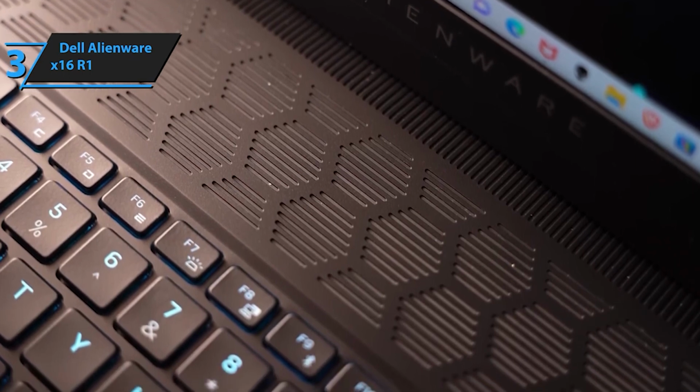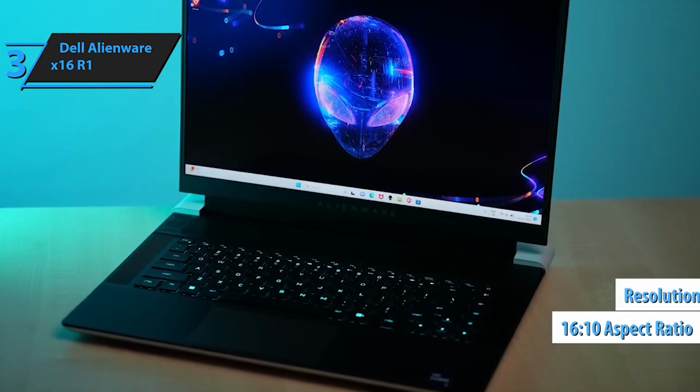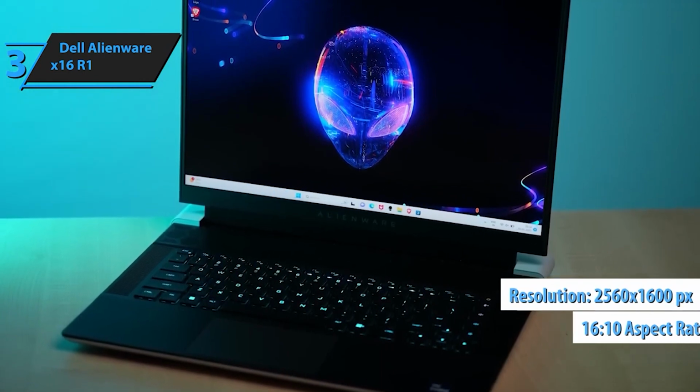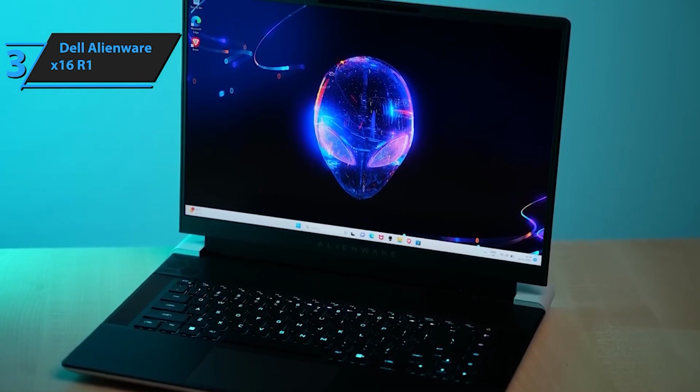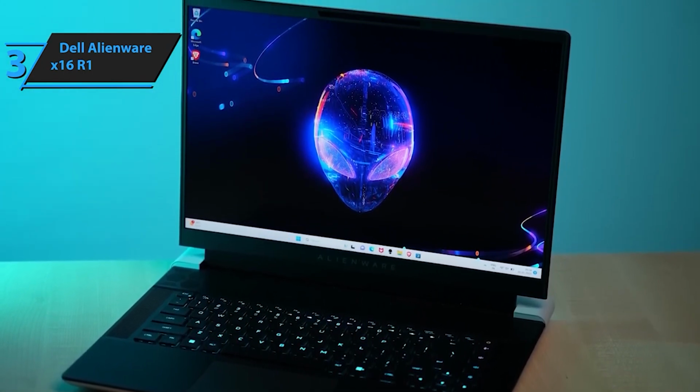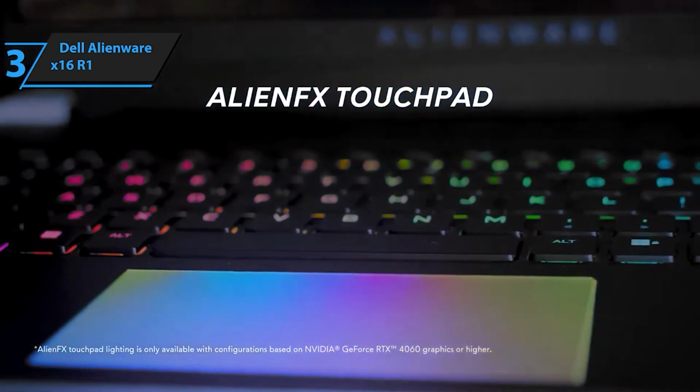With 32 GB of LPDDR5 integrated memory, the Alienware X16 R1 takes your gaming performance to the next level. Enjoy faster load times, smoother gameplay, and enhanced multitasking capabilities. The laptop ensures that every aspect of your gaming experience is optimized for maximum performance.